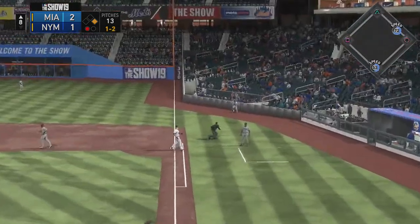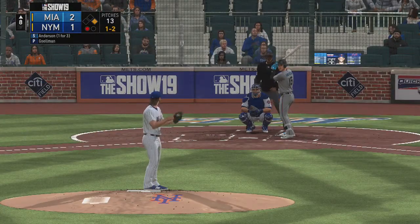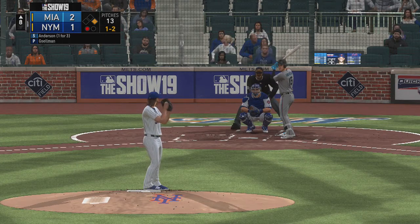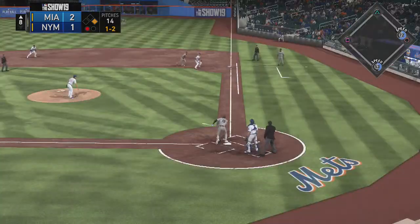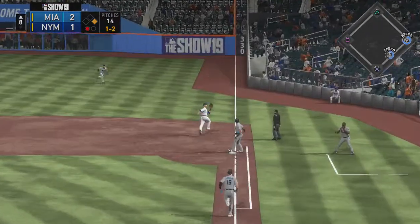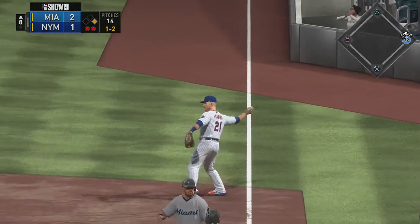Now a little soft liner foul over to the right side, and the count will move to 1-2 now. And he gets him to pop it up on the right side of the infield. Frazier camps under it, and he's got it for out number 2.